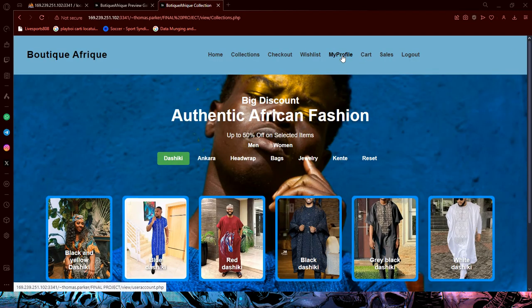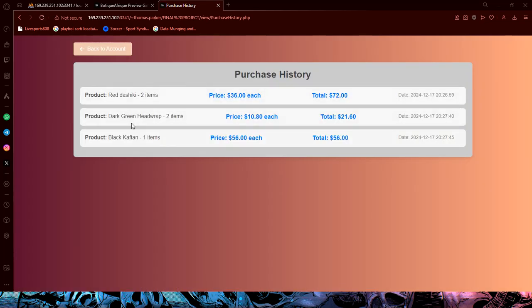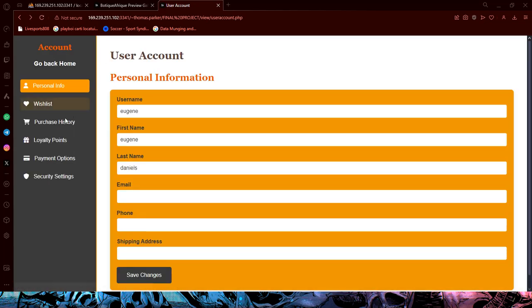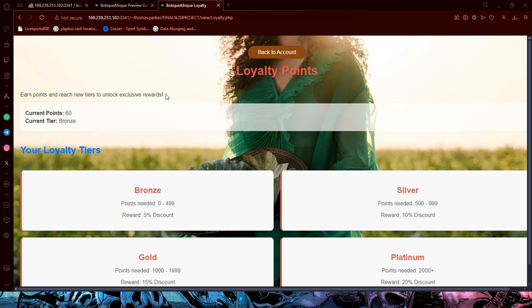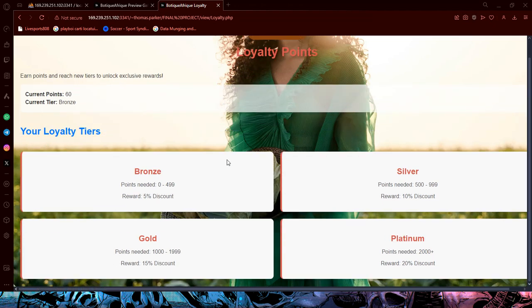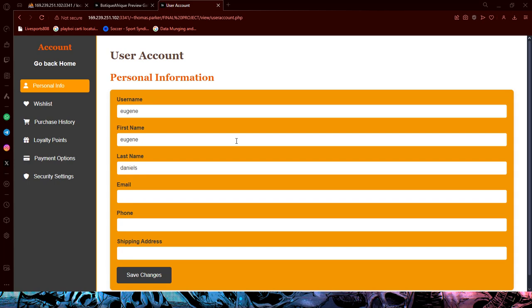You can also go to your profile to check all of the things that you've purchased through purchase history. As you can see, there are three things here. Now, when you go to the loyalty points section, it shows the current points that you're at and the tiers. This is just meant to motivate users to buy a more diverse range of products, to embrace more of the African culture that's around instead of just getting one thing that they like all the time. There are incentives to it, as you get more discounts on further purchases just for your patronage.